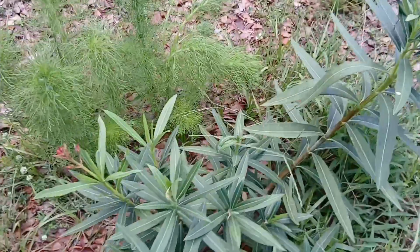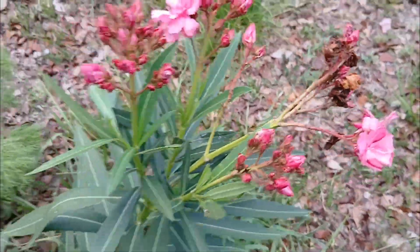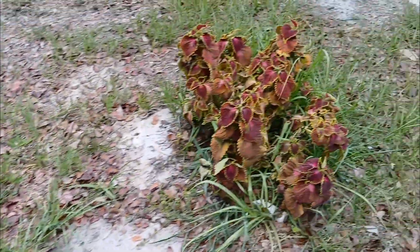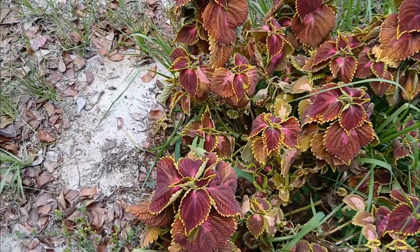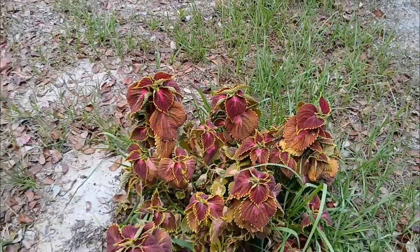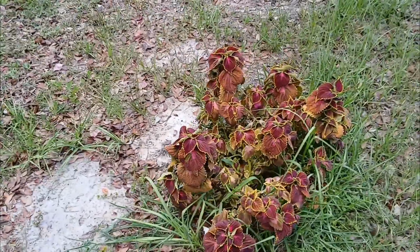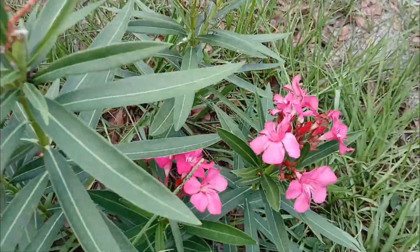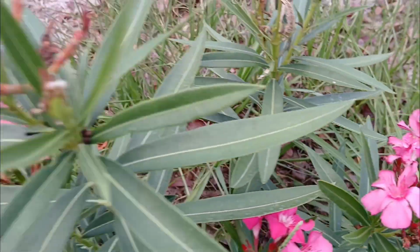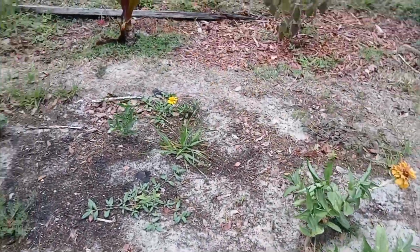Here is one of our oleanders. Got some really pretty flowers this month. Our coleus is doing a little bit better. It was looking really sad, giving us those yellow and orange leaves. But the heat this year has just been so unbearable, and we haven't had any rain. So as soon as that rain starts coming, they'll do much better. Here's another one of the oleanders. This one has all of its beautiful flowers, and it has a seed pod. I'm so excited so that we can plant some more. And I did try to plant a few more seeds in here.